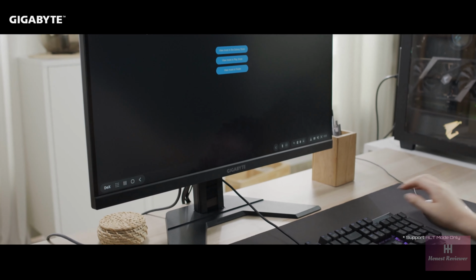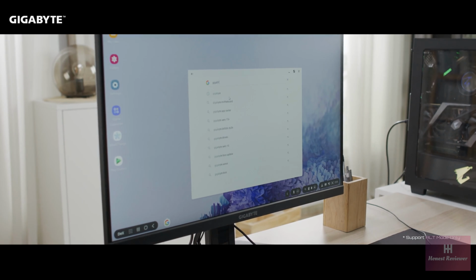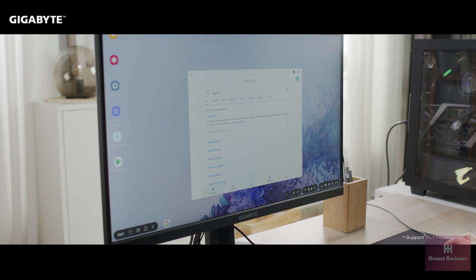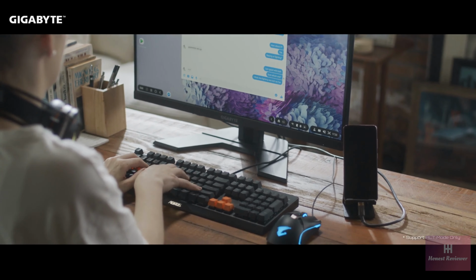Using a mouse and keyboard can increase your productivity. Certain brands of phone even allow for virtual desktop emulation with Windows 10. Chatting with friends or doing work has never been easier before.